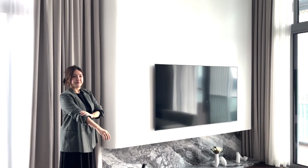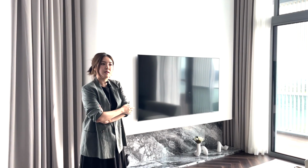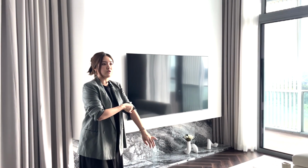Okay, love the design. May I know, is the master room wallpaper bought locally? This wallpaper is also from KIN Atelier, but it's a Europe wallpaper.